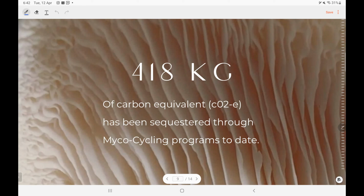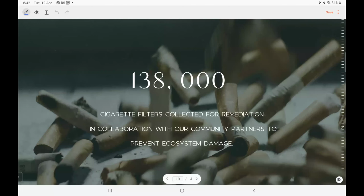This is based on a statistic from the Australian Water and Agriculture Department that has indicated that when this organic waste is going to landfill and decomposing, it's releasing 1.1 kilogram of CO2 equivalent for each kilogram disposed of. So it's a real interesting opportunity to do some carbon capture and also generate circular economy solutions as well.